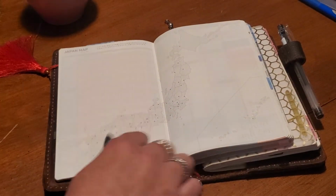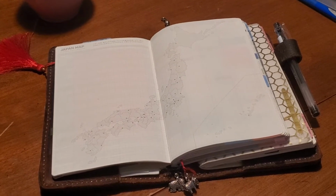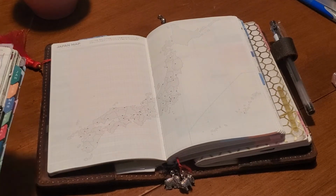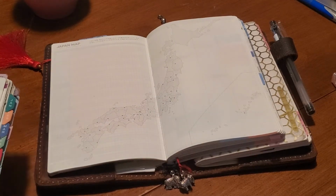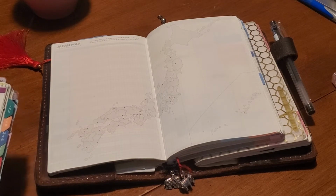Okay. So there's that. And I also have, in the past, how did I use this page last year? Oh, I gotta flip it around. I'm sorry. I am so not with it today. What is that? The Japan map?